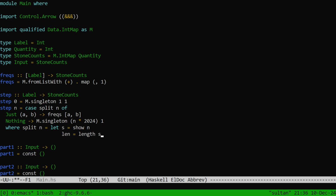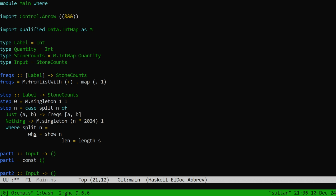Actually, why am I putting this all in a let instead of a where, the natural way to do it? Where s is show n, len of length s, even. Now I can just do it. If even len is read. I'll just say Int. Well, it's just read, really, right?